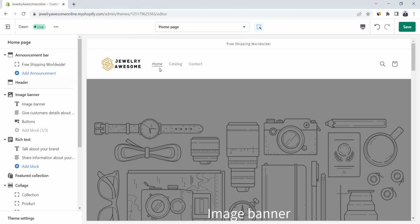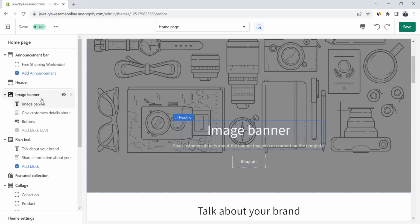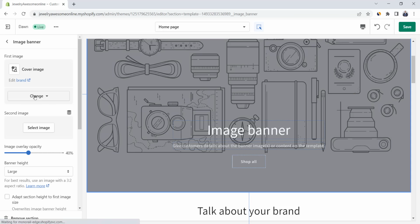So that's already everything we're gonna do to the header right now. You can also see this menu right here, which is part of our header. However, we're gonna adjust these menu items later in this tutorial. And the next section is this image banner section right here, where we can simply put an image to reflect your brand. Click on Image Banner.